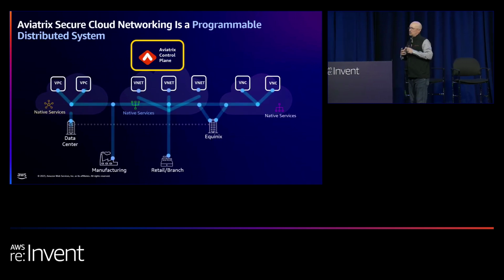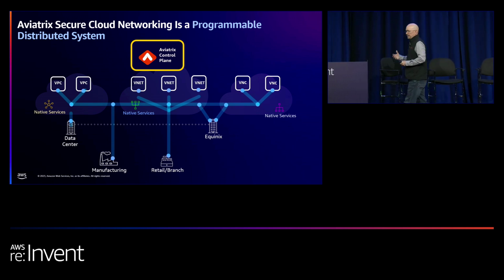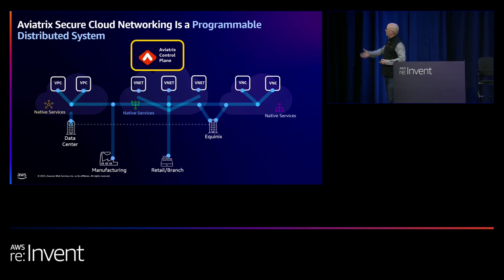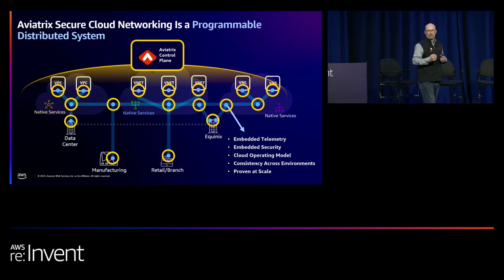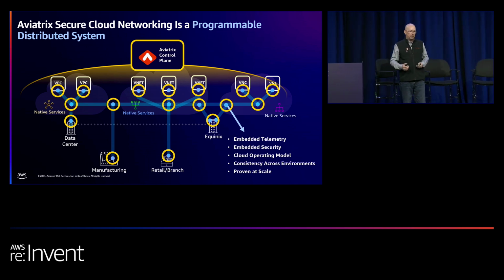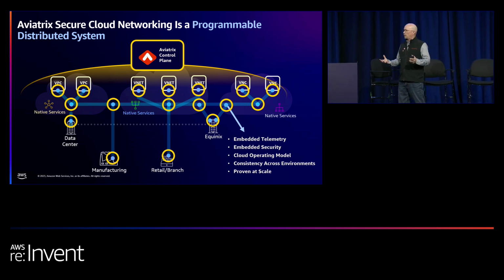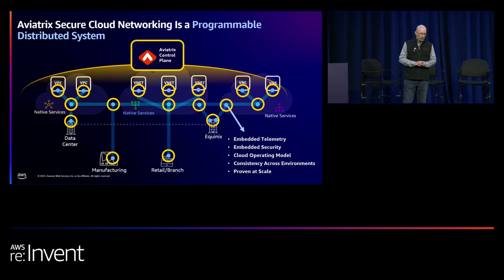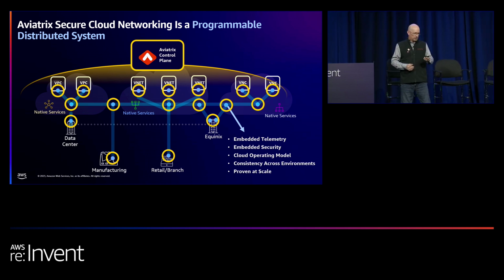If I describe what our system is, it's a distributed system based on the Aviatrix control plane. The control plane has a controller, and that's what you actually download out of the cloud marketplace. That controller then deploys and manages the distributed system. The distributed system is where we do the networking, where we have the embedded telemetry that allows us to do the visibility and troubleshooting capabilities that we offer. It's where the embedded security is that we do the distributed cloud firewall with. It's a cloud operating model, meaning things scale up and scale down as they need to support the traffic and what you're doing in your environment. It's consistent across the environments, and proven at scale with 5,000 VPCs in one of our customers.